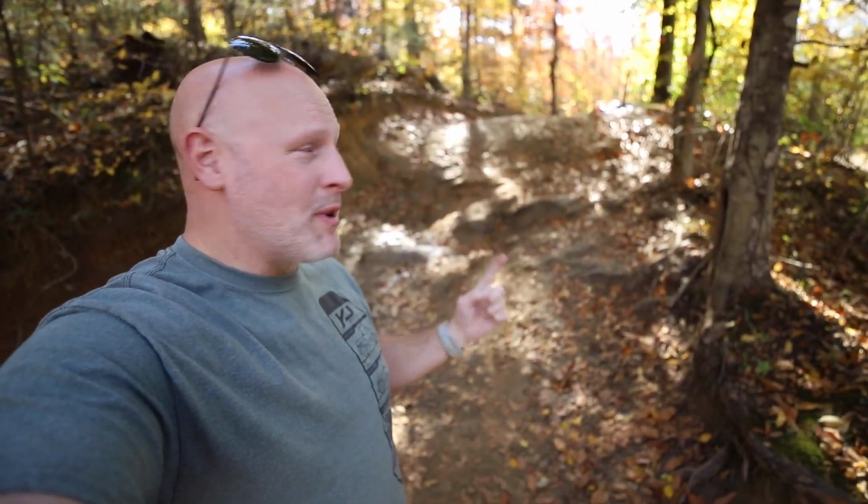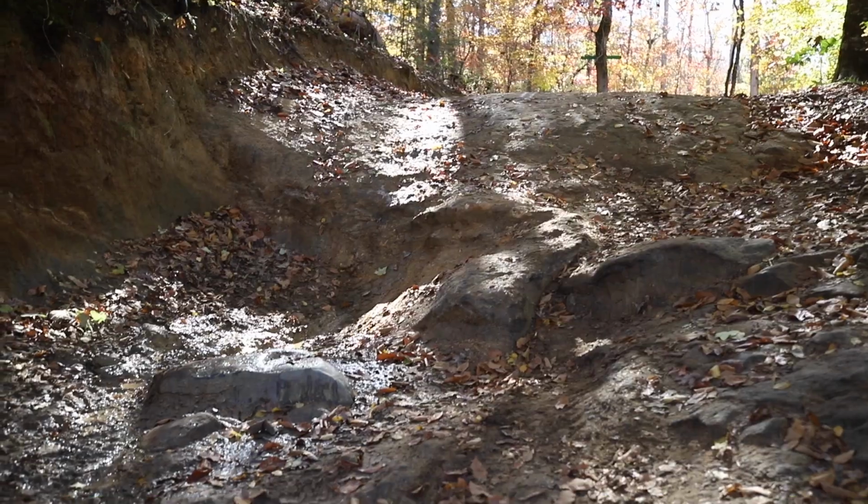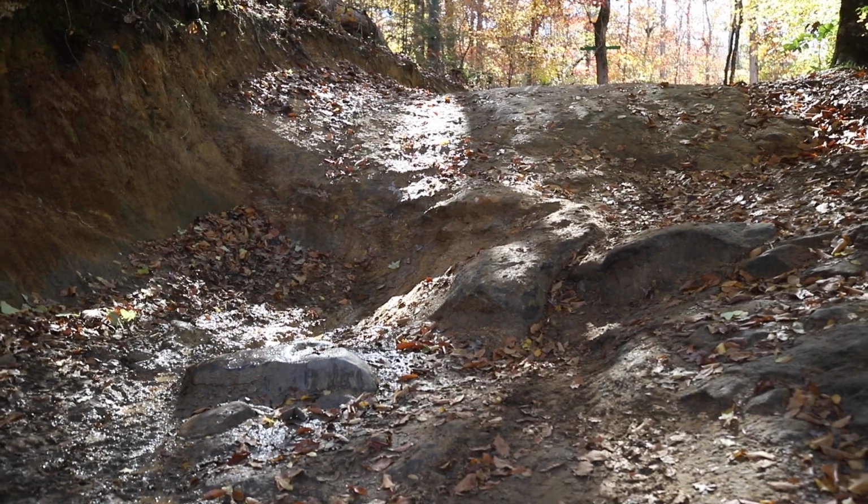So this is what we just accidentally came down. I'm gonna show you this Jeep coming through so you can see what we just went through.